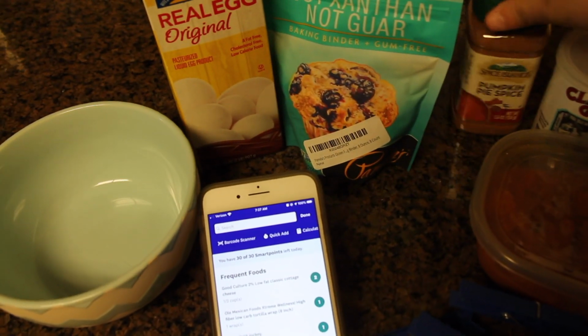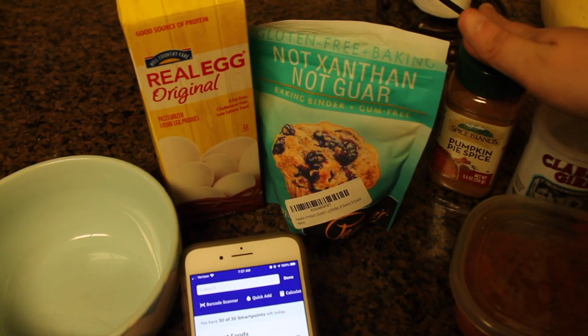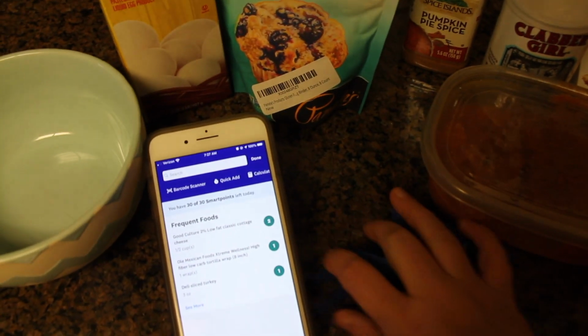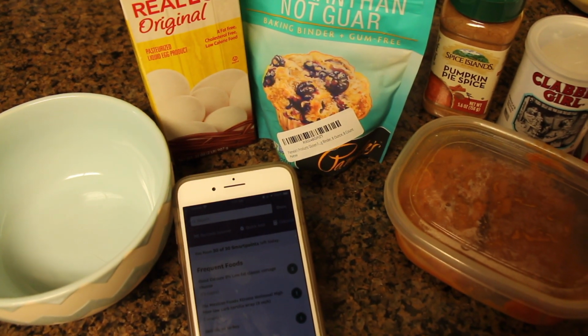I do put a little bit of pumpkin pie spice. This is gonna be a new addition today. I don't think they taste like pumpkin, but obviously if you put this in, they're gonna taste a little bit more like pumpkin than they would using the pumpkin mix. Now this is pure pumpkin. So let's get mixing, and then I will show you the pancakes.